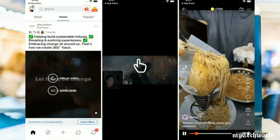Citing The Verge, the report said the new video feed shows not only content from the subreddits you follow, but also suggested videos from other channels. However, Reddit declined to detail how the algorithm chooses which videos are shown to each user.